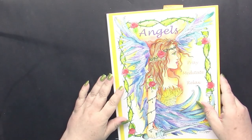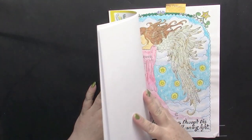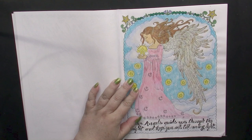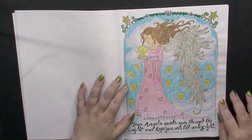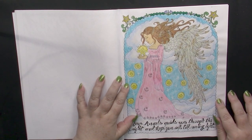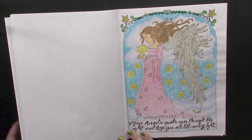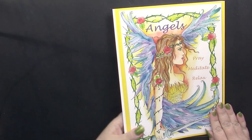And then I had another buddy color with the lovely Rita over at RB Dreams. 1963, I think, maybe? Something like that. So I did this one all with watercolor pencils. I used my Albrecht Dürer and Prismacolor watercolor pencils. And this is Deborah Muller's book called Angels. It is a Christian book. She doesn't have very many of those, two that she independently publishes.